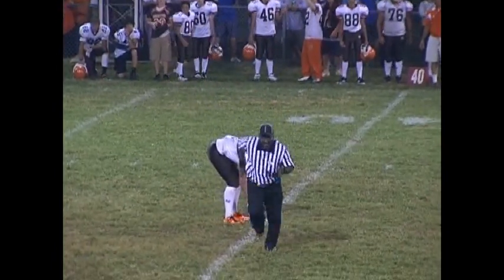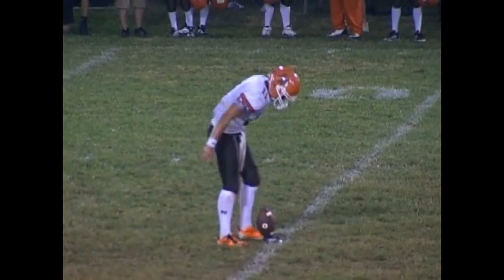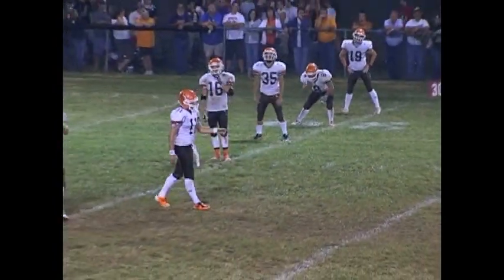Nathan Dean will kick it away for the Buckeyes. Connor Stanley and Austin Keith back deep for the Tomcats. Quite a few new numbers on the kickoff coverage there, it looks like, for the Buckeyes. Or a handful of new ones, let's put it that way.